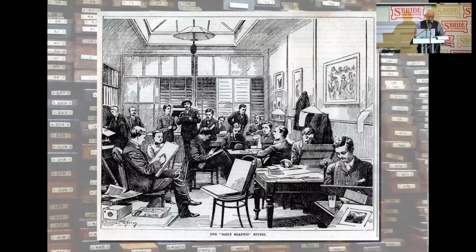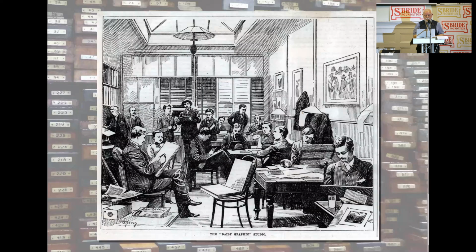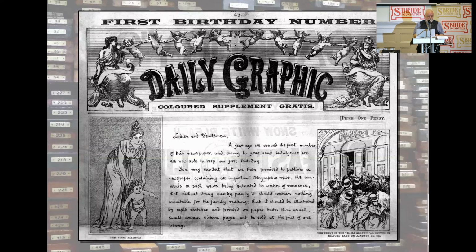Here we see a sketch of the artist's studio as it appeared in a celebratory edition of the Daily Graphic. And here we see the photograph from which that sketch was made. The artist made a few changes, in part to make the young messenger boy less prominent. You can see him in the center there, leaning on the left of the image. These illustrations were extremely effective.